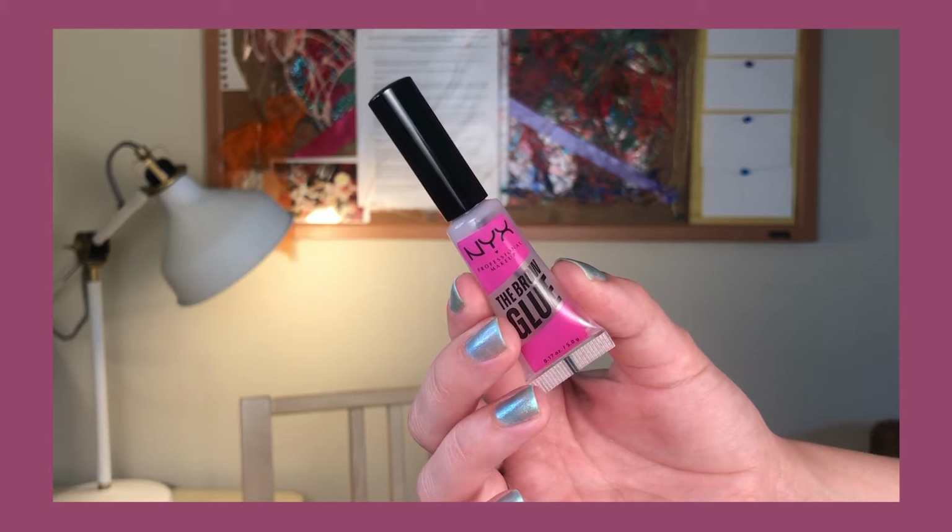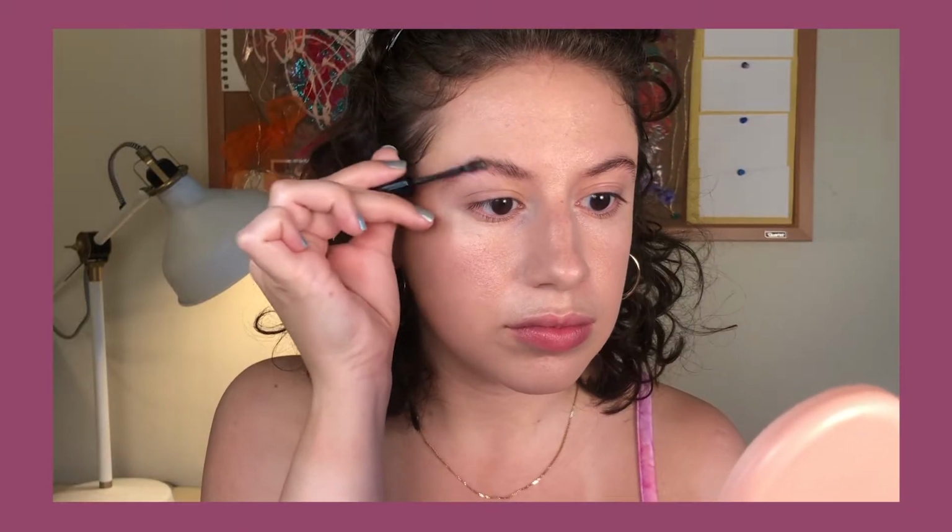Following that, I would use the NYX, the brow glue, and I really appreciate this for being a nice crunchy hold. It has a very nice tapered brush on the end to really get my brows up. I only use one dip of the brush, so I pull it out. That's all the product that I'll use on both brows.